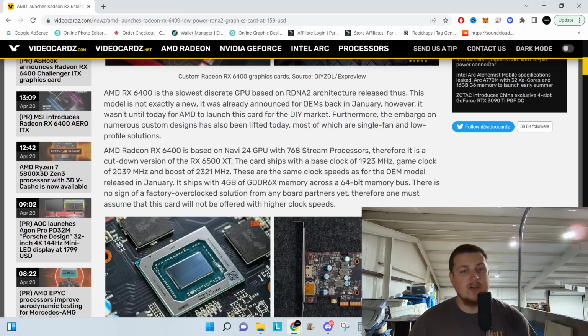AMD RX 6400 is based on the Navi 24 GPU with 768 stream processors. Therefore, it is a cut down version of the RX 6500 XT, which we already know is a pretty lackluster card at best. The card ships with a base clock of 1923 megahertz, game clock of 2039 megahertz, and a boost clock of 2321 megahertz. These are the same clock speeds as for the OEM model released in January. It ships with 4 gigabytes of GDDR6X. That's actually surprising. On a memory across a 64-bit bus. That is lackluster. There is no sign of a factory overclock solution from any board partners yet. Therefore, one must assume that the card will not be offered with higher clock speeds.